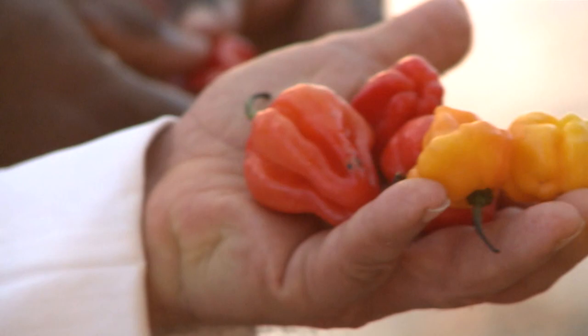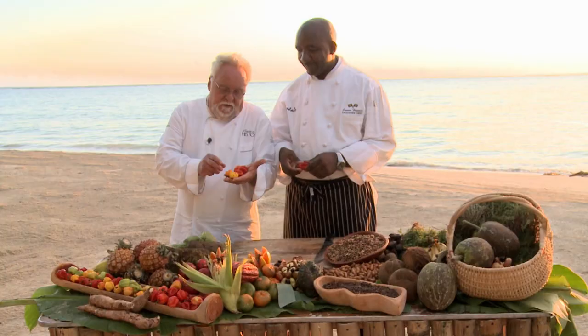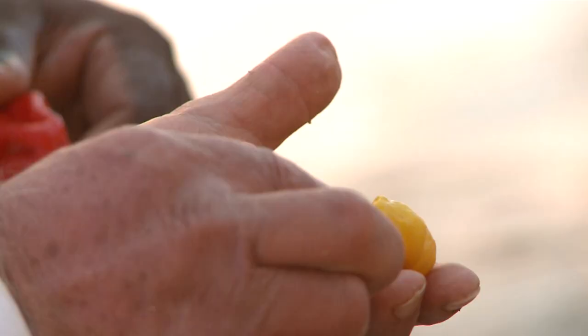My favorite pepper the world over. The Scotch bonnet is a hybrid of the habanero peppers and powerful as you can believe.